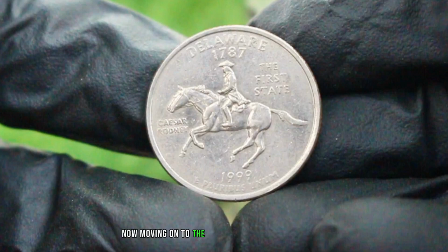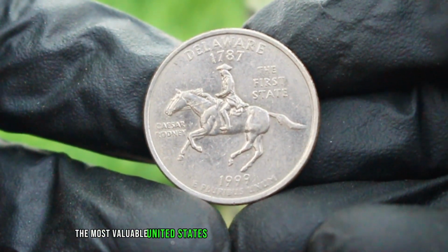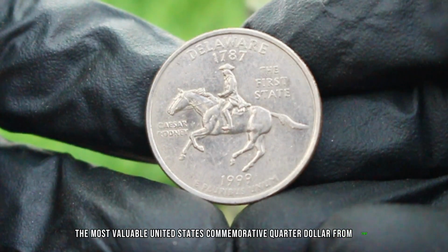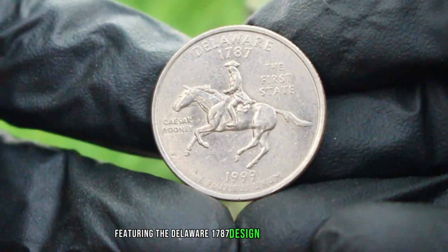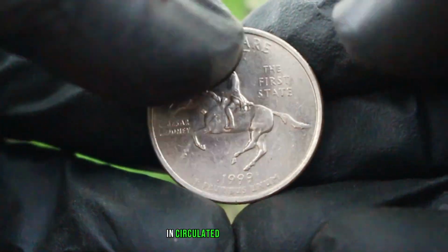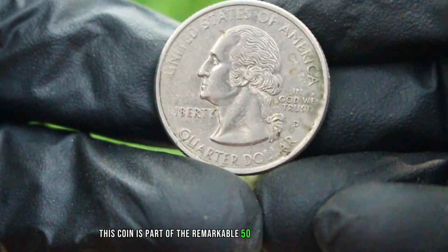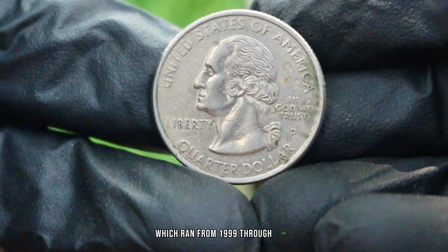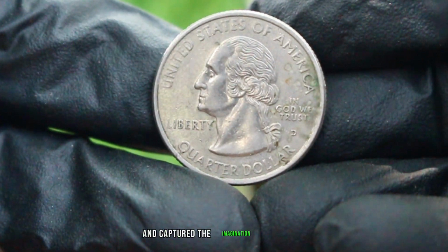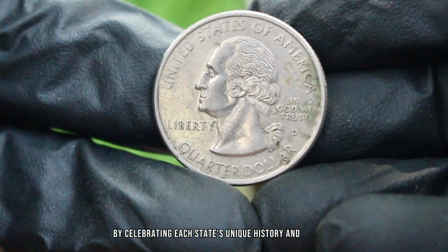Now, moving on to the next coin in today's spotlight, the most valuable United States commemorative quarter dollar from 1999. Featuring the Delaware 1787 design with a D mint mark, in circulated dirty condition, this coin is part of the remarkable 50 state quarters program, which ran from 1999 through 2008 and captured the imagination of millions by celebrating each state's unique history and symbols.